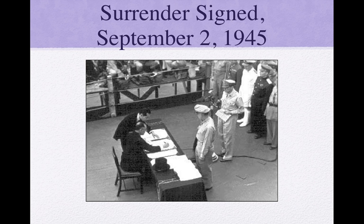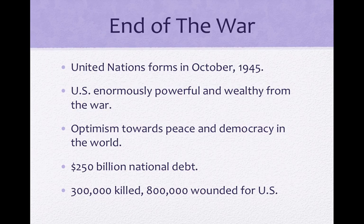So there's a surrender sign, September 2nd, 1945. And at the end of the war, the United Nations forms in October 1945. Quite quickly, whereas the League of Nations after World War I was rejected by Congress, the United Nations is sped up by Congress during this time under Truman. The United States comes out of this extremely powerful and wealthy, even though they will be in increasing national debt. That doesn't mean that they aren't wealthy. Many people in debt have lots of wealth.